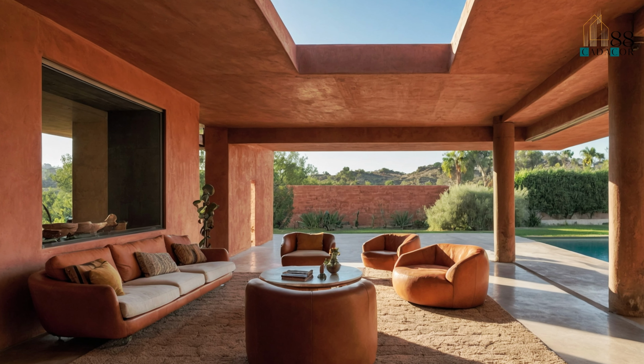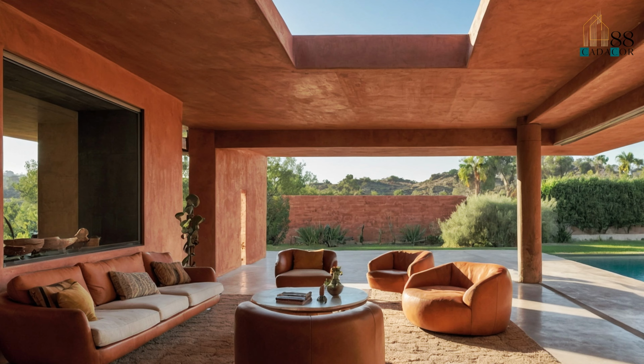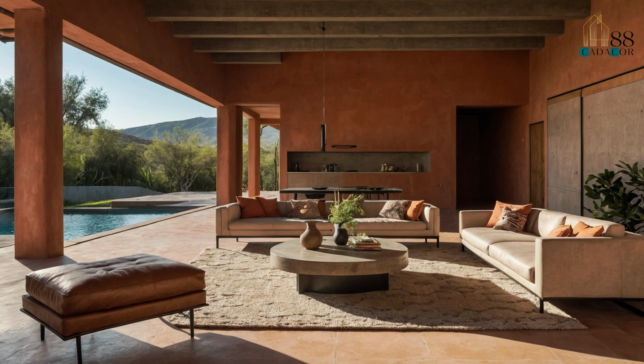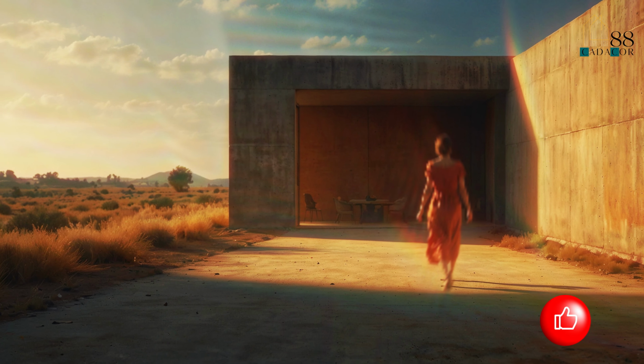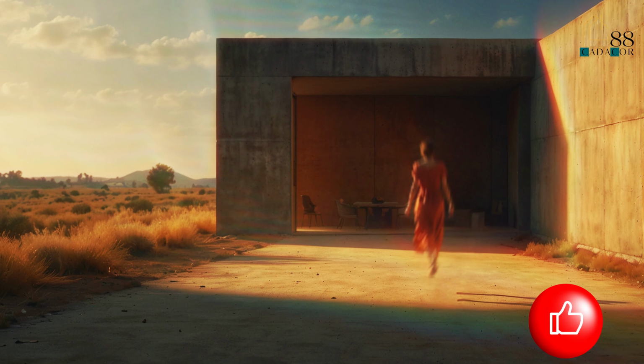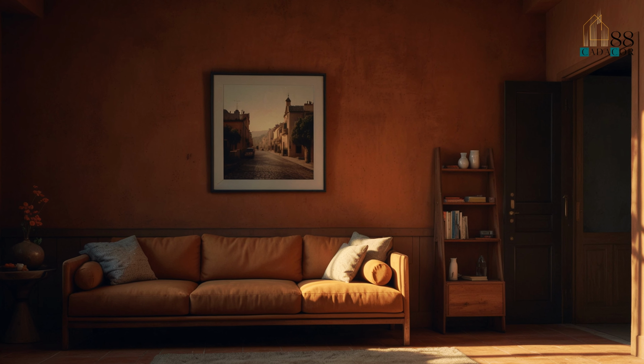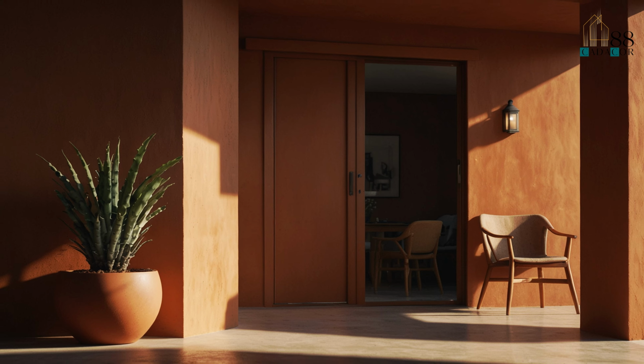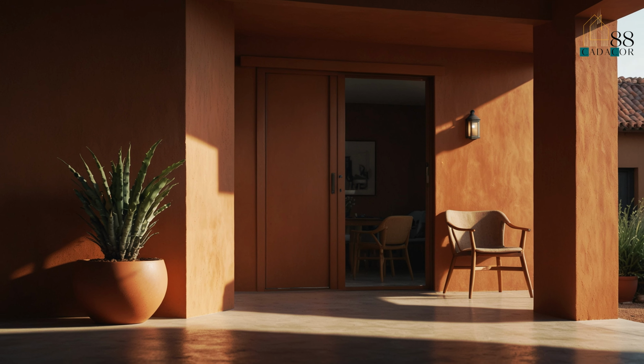Inside this residence, minimalist furniture complements the simplicity of the architectural lines. Each piece was chosen with the purpose of balancing functionality and aesthetics, creating spaces that are both practical and visually appealing. The neutral color palette enhances the materiality, allowing the natural beauty of the materials to speak for itself.